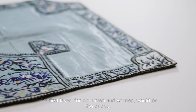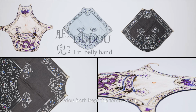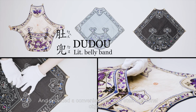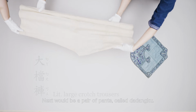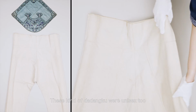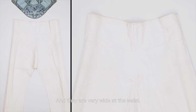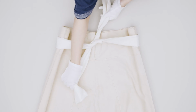The first layer for both men and women would be the dudou. Dudou both kept the torso warm and provided a convenient place to stash personal objects. Next would be a pair of pants called dajinshan. They could be worn on their own underneath a robe or inside the skirt. This kind of dajinshan were unisex too, and they were very wide at the waist. When wearing, the wearer gathers the top and secures it with a cloth belt.